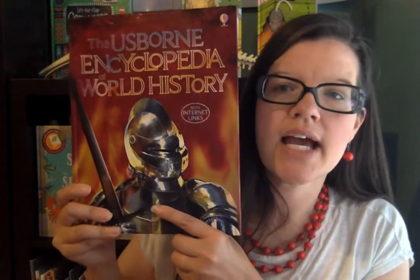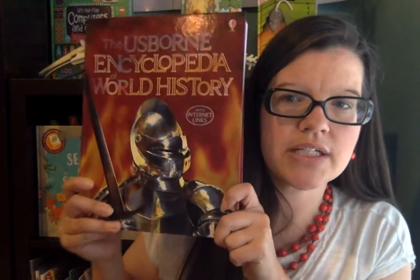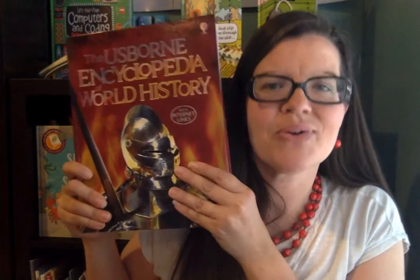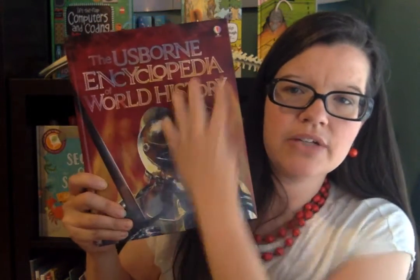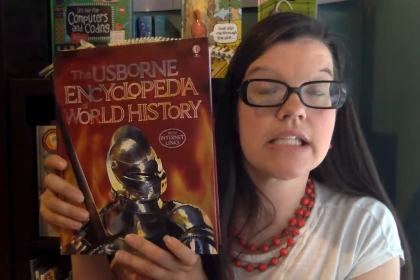So this is the Encyclopedia of World History. I just want to highlight too, this is the library edition, so it's really big, and it's the most expensive one. But there is one that's smaller in size. It's kind of from here down. So it's physically smaller, but the content is exactly the same, and it's only $19.99. It's such a great deal, so I highly recommend this one.